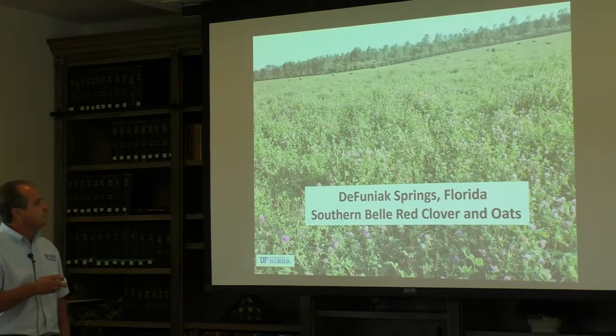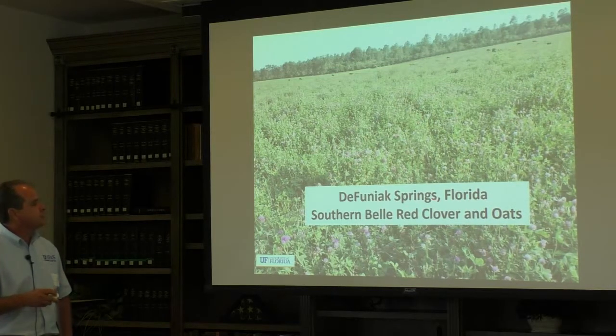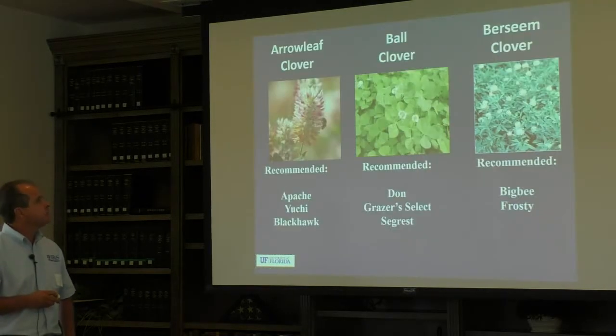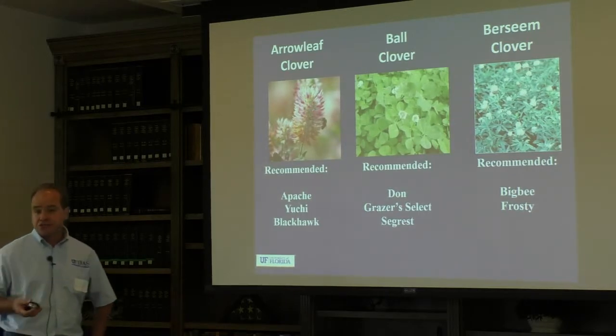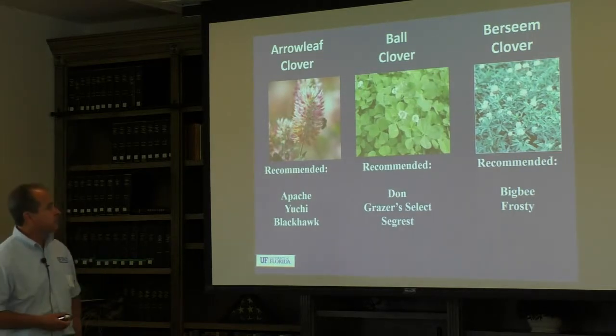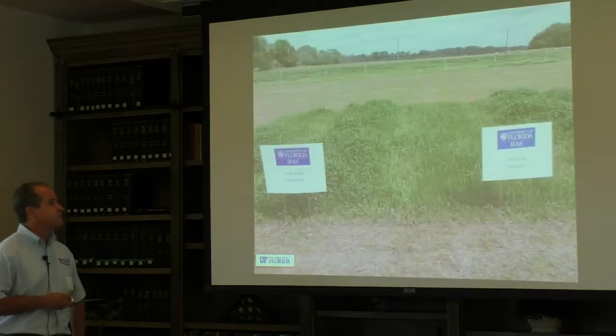That's another farm in Fanning Springs in North Florida, and that's Southern Belle red clover and oats. That's a stocker system, a very interesting system. Some of the options of clovers are arrowleaf, ball clover, and Persian. I highlight here that ball clover is one of the best reseeders in terms of natural reseeding. At least in Marianna, it's one of the best.